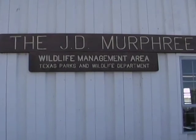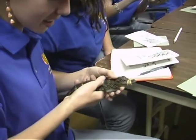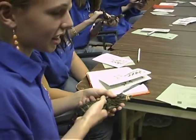Back at J.D. Murphree Wildlife Management Area, the students get a first-hand look into the life of alligators. The adult alligators will eat the baby alligators, and the baby alligators will eat smaller fish. There's two kinds of alligators, the American alligator and the Chinese alligator, and the babies can drown if their eggs stay underwater too long.